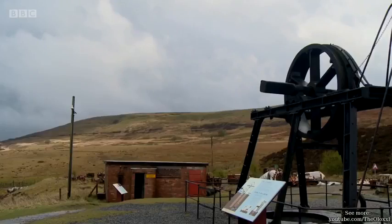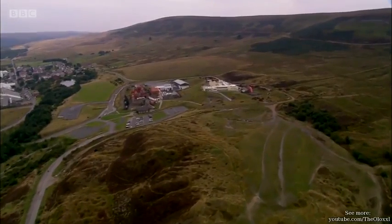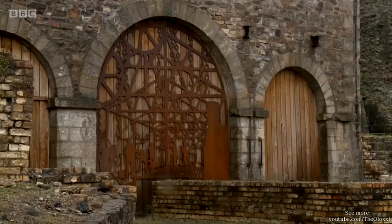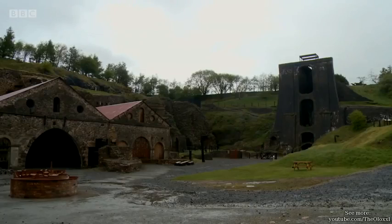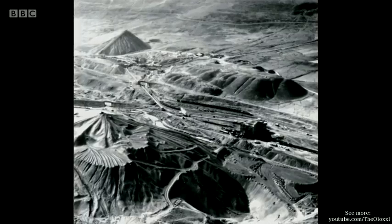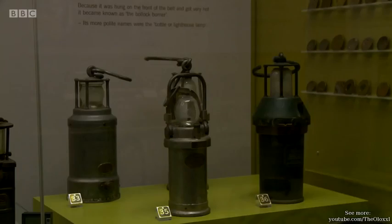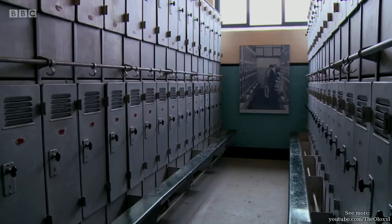To the west of Monmouthshire lies the Blaenavon World Heritage Site, where the footprint of Wales' industrial landscape is still visible in its valleys. At the beginning of the Industrial Revolution during the 19th century, the Blaenavon Ironworks was one of the largest producers of iron and steel in the world. The local colliery provided the coal to produce the iron and steel, but in 1980 it was closed as it had become uneconomical to continue mining. The mine is named Big Pit and is now preserved as a museum.